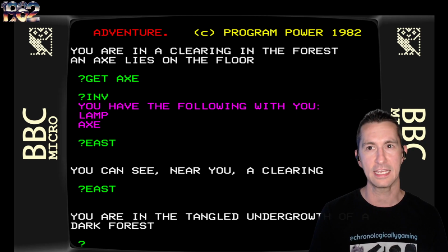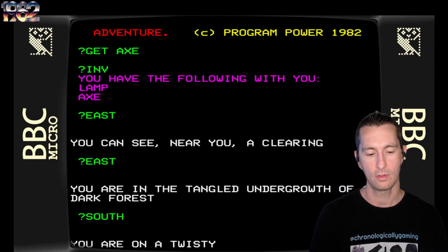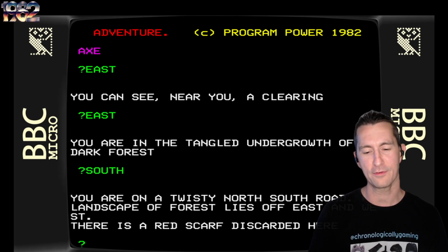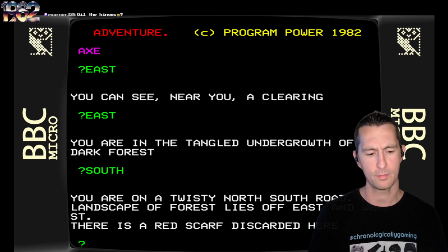All right, so after going east again, let's head south. You're in the twisty north-south road. A landscape of forest lies off east, and we stop. There's a red scarf discarded. Okay, so we're back where the scarf is.